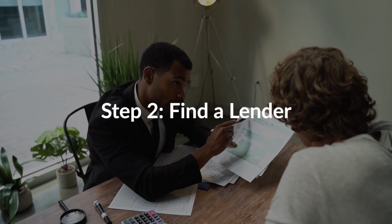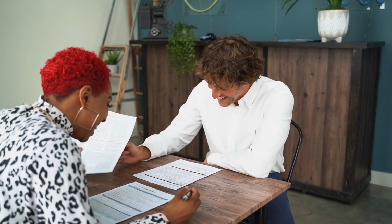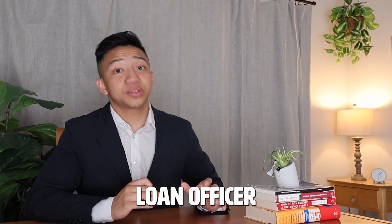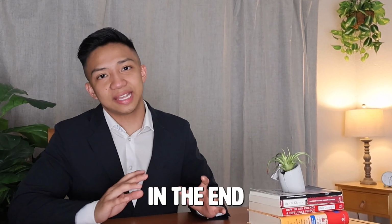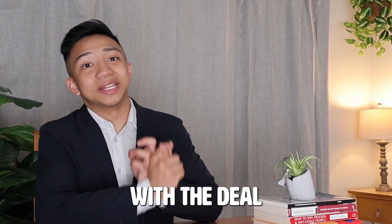Now moving on to step 2, which is finding a lender to work with. I would go out there and find a company or specific loan officer that you want to work with, that has a good reputation and that you can trust, and go ahead and get a pre-approval letter with them. So there are a lot of great loan officers out there, so I suggest going to family and friends who've bought houses in the past and asking their recommendations. Whatever company or loan officer you decide going with, what really matters in the end is that you trust the company or loan officer and that you're comfortable with the deal that you're getting.